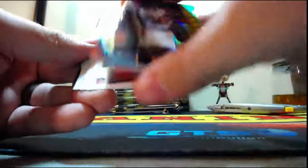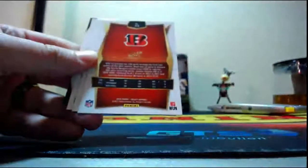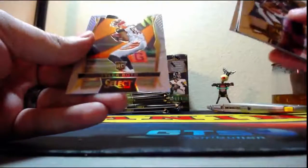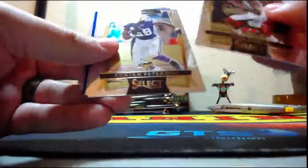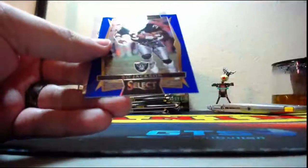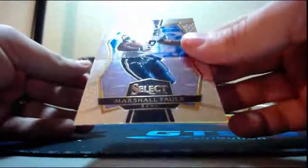Razzo, one. Getting that. 25 of 25. We got a prism. Tyler Boyd, that's his base prism. Blue Bo Jackson, 149. Going to Davies Gwynn's and Marshall Faulk Premier.